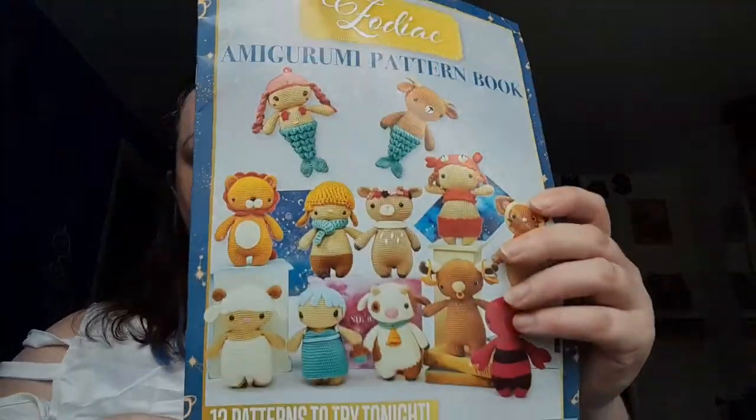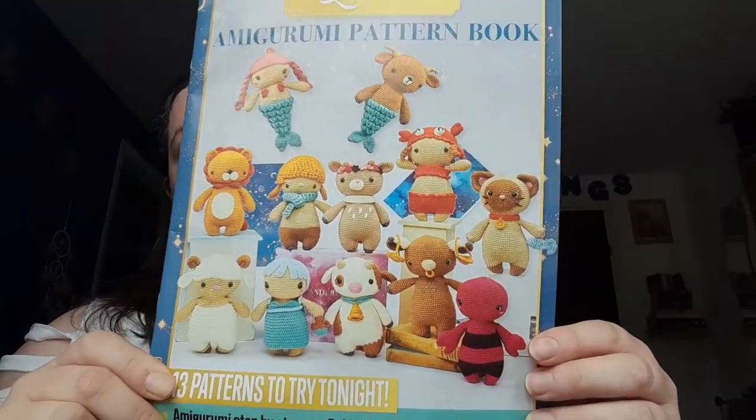Okay. I was missing two of these that I wanted, but I joined too late. Joined too late? What do you want about these? You'll find out in a minute. Hang on. Get rid of the plastic. So when I first joined Crochet Now magazine, I missed my star sign of the amigurumi that they made. And this is the entire book of them.